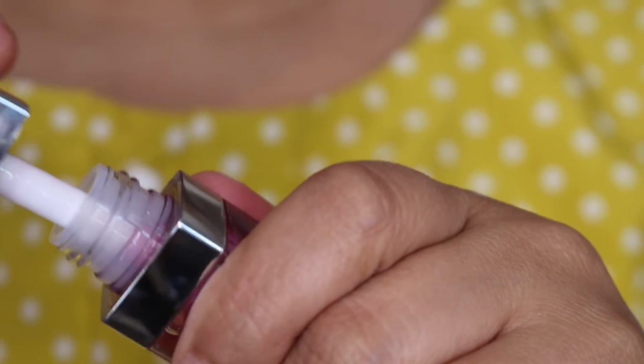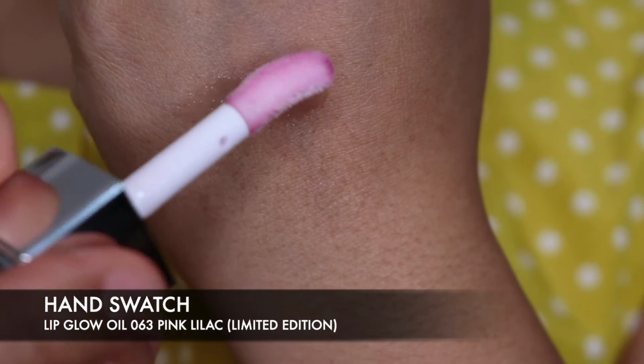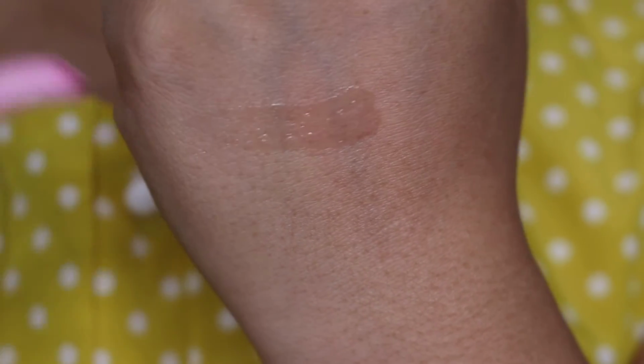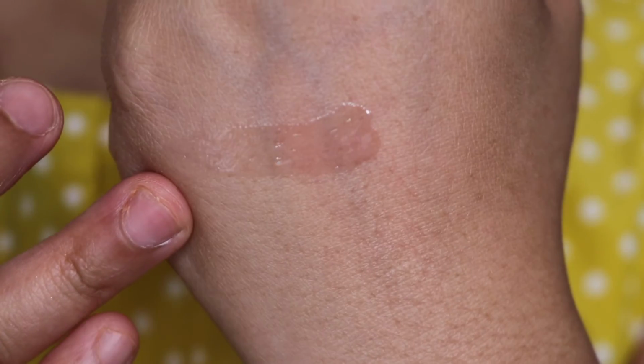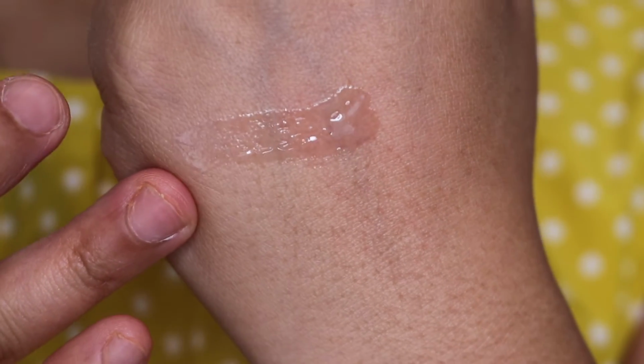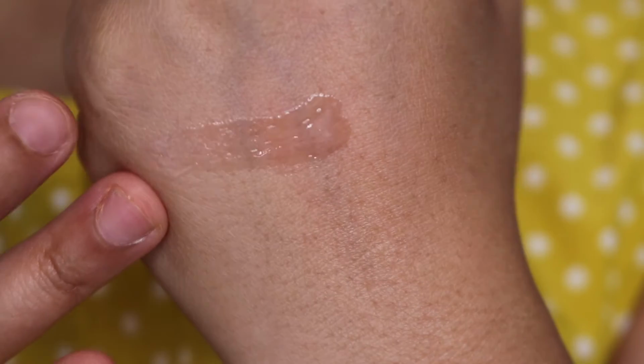So this is what it looks like, and I wanted to show you a hand swatch because I just want to show you what you can see when you swatch it, which is a kind of clear colour, but it's got a hint of pink, and it kind of adapts to your lip. So everybody looks slightly different with it on. This is what I've been told by the assistant.